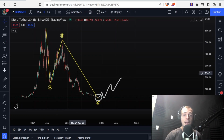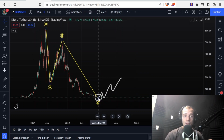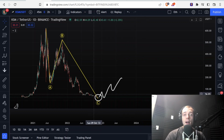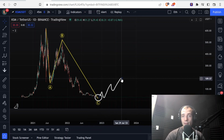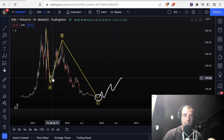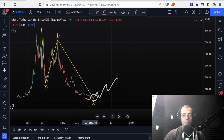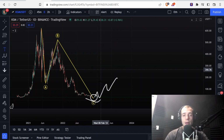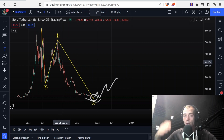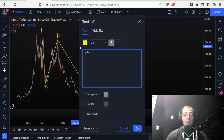We also have KSM that did one of these ABC corrections, which I also believe could be at the terminal end of the correction. In other words, down here at $30, we could start to head up to the resistance of wave A, which is about $150 to $200 per KSM. So this could be the beginning of a reversal. The point in this cycle is the point of maximum opportunity and lowest financial risk. So learning how to identify that point where the risk is low and the opportunity is high is part of why we use the cycles and why we use ABC corrections and Elliott wave theory in the first place.